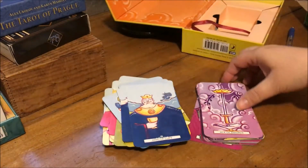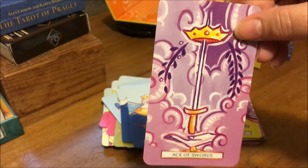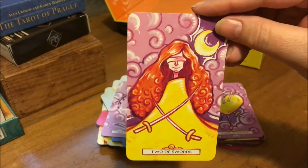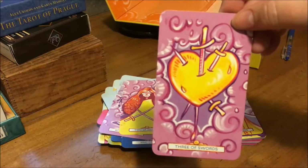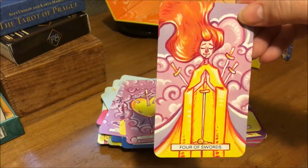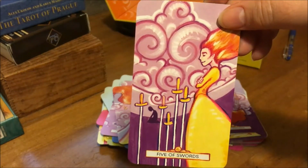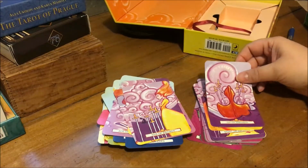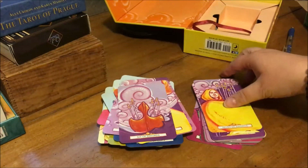Yeah, the swords are like yellow and purple. A little orange. Oddly, the Six of Swords, there are no people, and the boat seems to be coming at us. Let's continue.